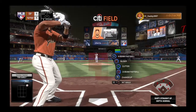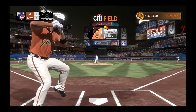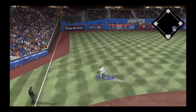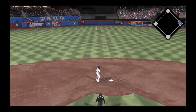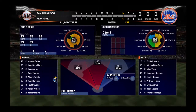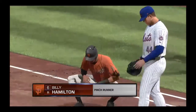Here's Albert now. No hits in 3 tries so far. He's struck out once. The designated hitter, Albert Pujols. Oh, it takes a nasty hop, and he's unable to haul it in. And they'll have no play as he reaches first base safely. Now batting, Josh Harrison. Go ahead run at first.